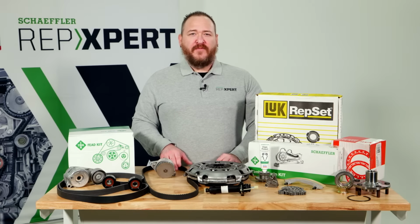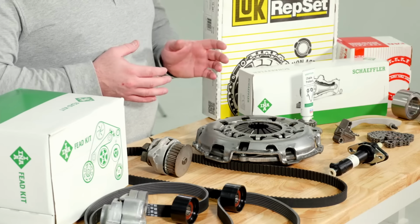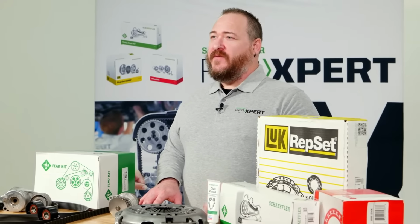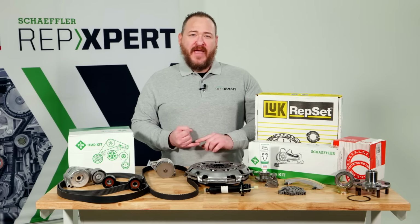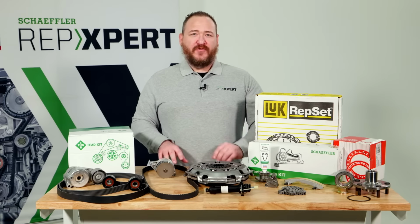For example, if you're to replace a serpentine belt for the accessory drive, inspect the other components such as the tensioner and pulleys for any potential damages. If there's anything that is worn or out of specification, now is a good time to replace it. The other thing to take into consideration is the time and/or mileage that they have been on the vehicle and the likelihood that it may fail soon.